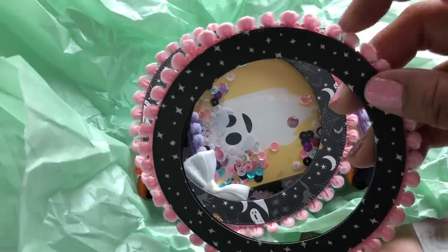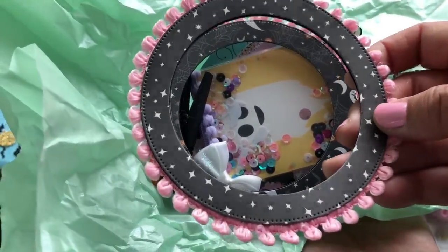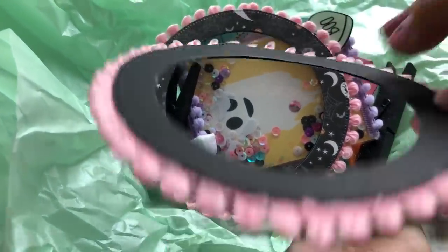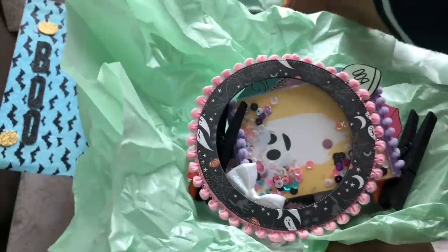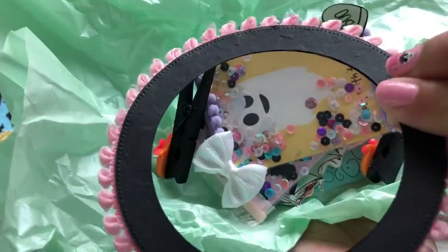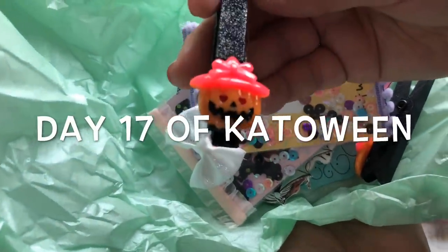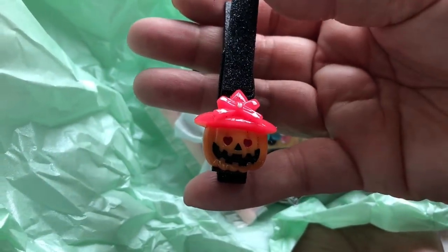Oh my gosh, and look at the little pom, it's not pom-pom, but the trim that she used around the edges. And it's embossed. How perfect. This is like perfect. Oh, look at this. She used some decorative paper. Perfect. And here's how cute. This is darling, Abby. Thank you.